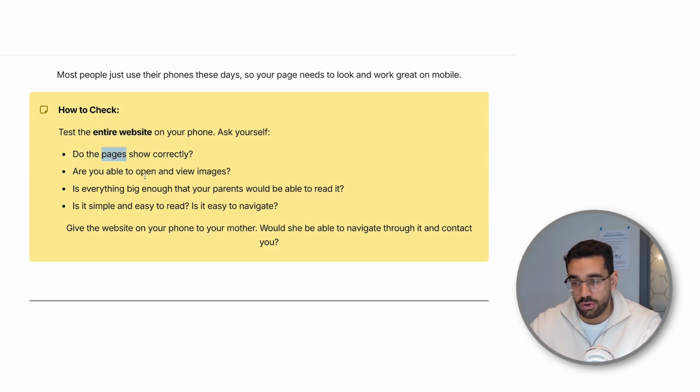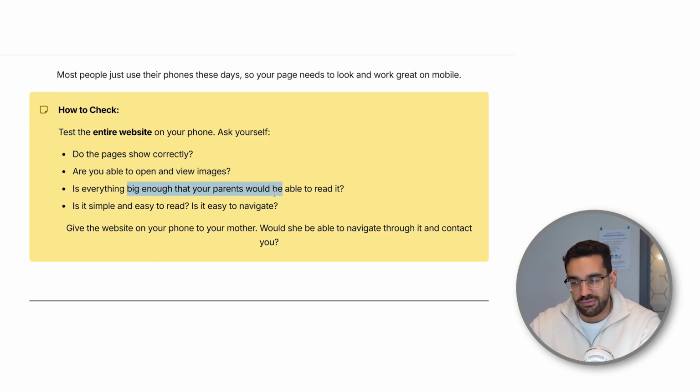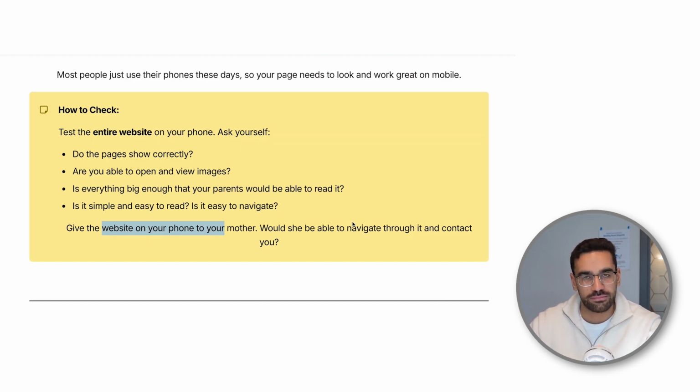Do all the pages show correctly? If you click on an image, does it show up bigger? Can you zoom in? Is everything big enough that your parents would be able to read it? Is it simple and easy to read and easy to navigate? Is the navigation button clear, and are you able to smoothly go between all the pages? The best test is to just give the website on your phone to your mom and see if she is able to navigate through it and be able to reach out to you. Just see how she navigates.